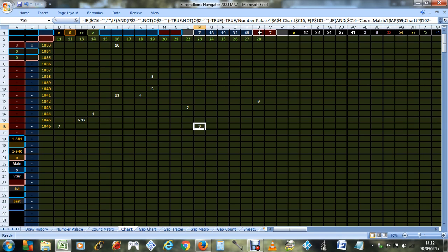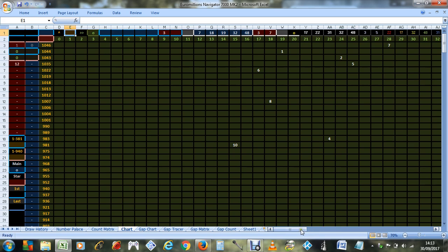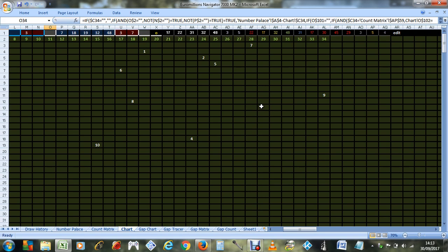I was also predicting number 3 because I've been predicting that number 3 and 11 are going to come out together, because since the number of star numbers went up to 12, number 3 has not come out with number 11, and only 2 numbers haven't come out with number 3 yet, and one of them is number 11. Now if we look at the draw history, going back a bit further, you can see number 11 there is most overdue with number 3.